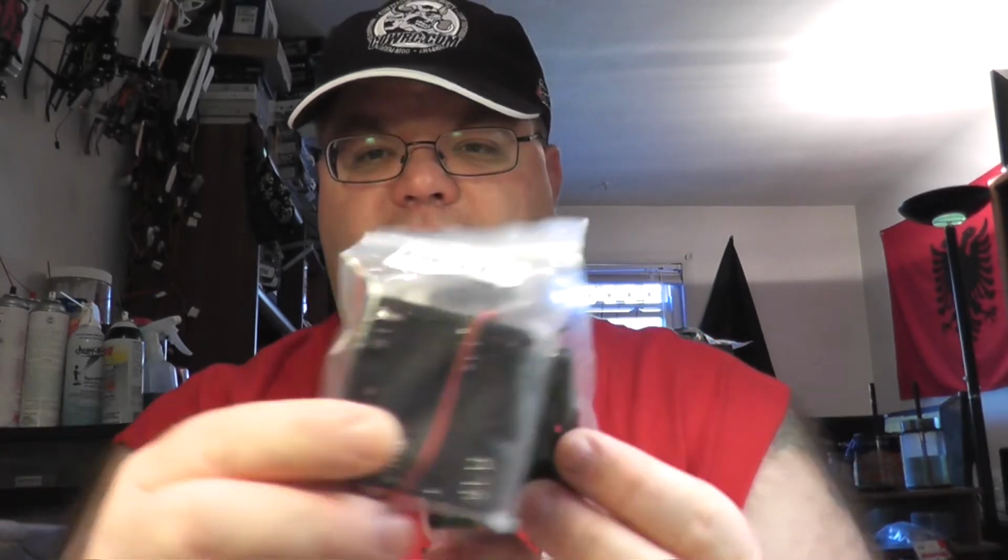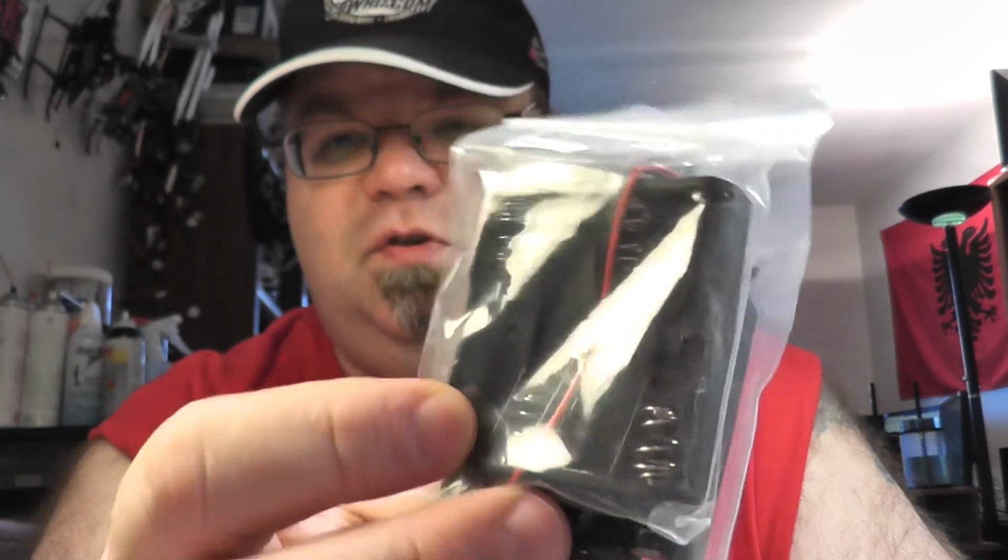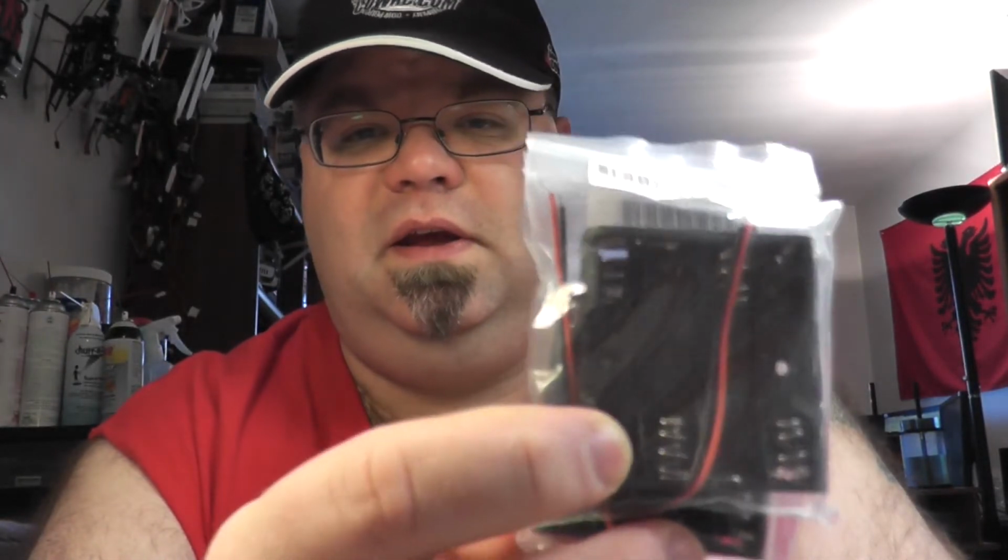Okay, this is another project order. Well, kind of, sort of. Some of this stuff was just miscellaneous stuff that I needed. These are just a couple of battery trays for AAAs. I don't plan on using these for anything RC related.